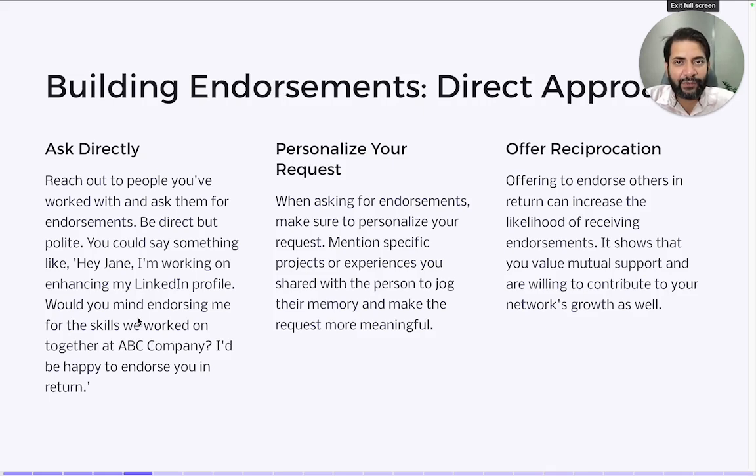You can personalize your request. So when asking for endorsements, make sure to personalize your request. Mention specific projects or experiences you shared with the person to jog their memory and make the request more meaningful. Offering to endorse others in return can increase the likelihood of receiving endorsements, because nobody likes doing something for you until and unless they get something in return.